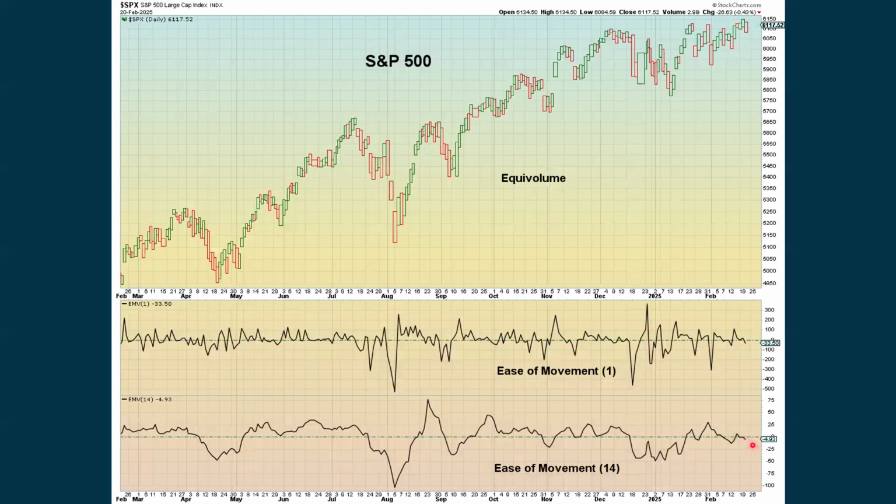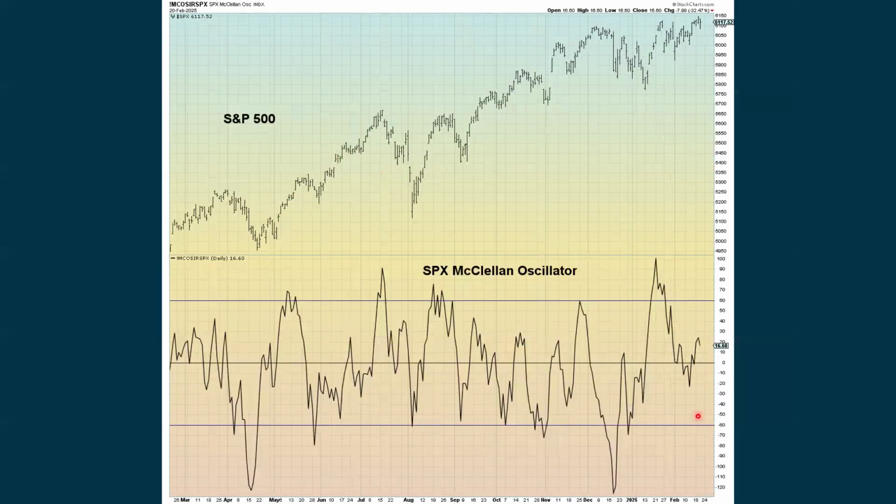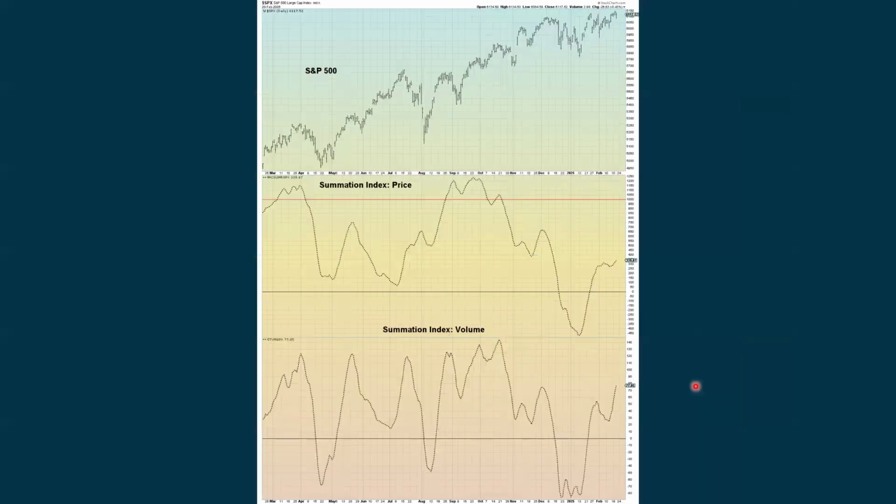The ease of movement has been straddling right along between positive and negative. It's dropping a little bit further below zero now. This is the Aroon indicator, which was asleep through the end of January and most of February, and then all of a sudden it woke up. It's still giving us an extreme positive reading as it tries to measure the difference between buyers in green and sellers in red. Coming down a little bit, but still positive with the McClellan oscillator for the S&P.